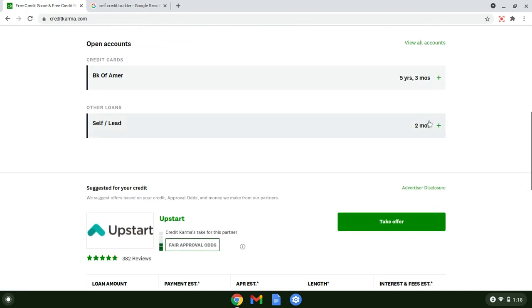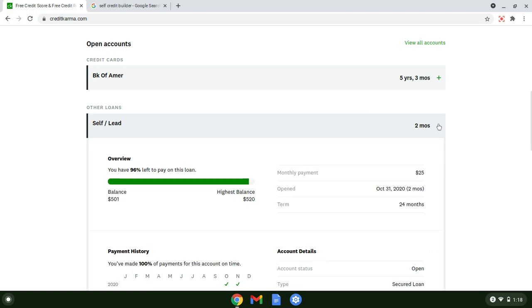Yeah, this one. So you see, when I signed up with Self, the lead bank, this is the bank that I think gave me the loan. Okay. So on my loan, I make $25 monthly payments. And the term runs up to 24 months. That's 2 years. I've only made two months of payments. You see, the same day they denied me the credit card is the same day that I applied for this Self.